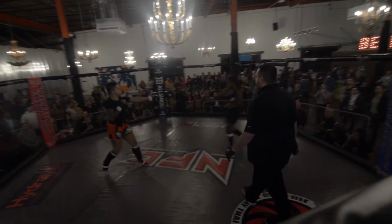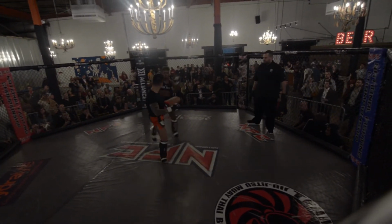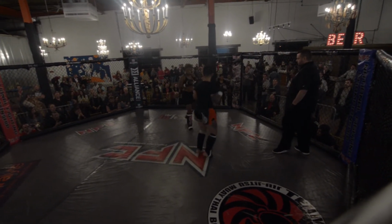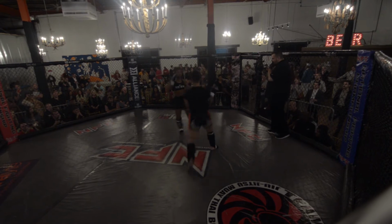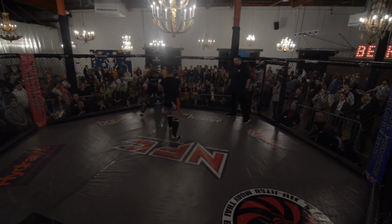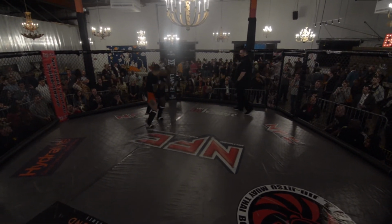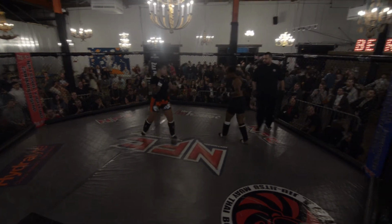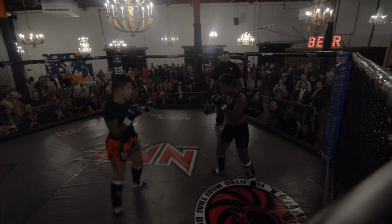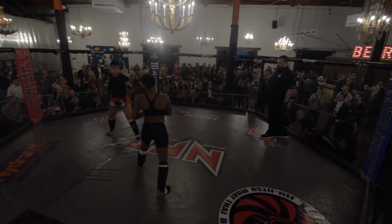And here we go, round one underway. Kayla Cornejo in the black and orange, Sierra Camphor in the black and white, and right away a good outside leg kick by Sierra Camphor. Nice sidekick. It'll be interesting because it looks like Kayla Cornejo is trying to establish her range, and with Sierra Camphor, you already know she's trying to throw that big right hook, the big overhand left. And there it is, a beautiful 3-2 by Sierra Camphor.